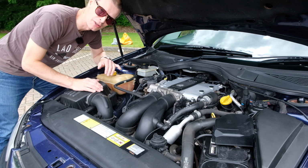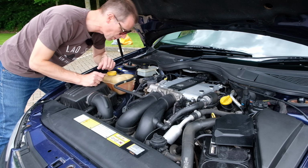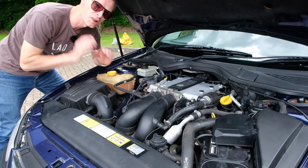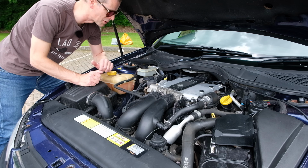Well, there's a lot going on in here. There's not much ground to engine ratio when you look through here. I can just about make out a tiny sliver of tarmac or brickwork below, I think, an exhaust manifold and some kind of coolant pipe. Yeah, a lot of engine in this engine bay. This is a 2.5 litre V6 making 166 horsepower and 167 foot-pound of torque.